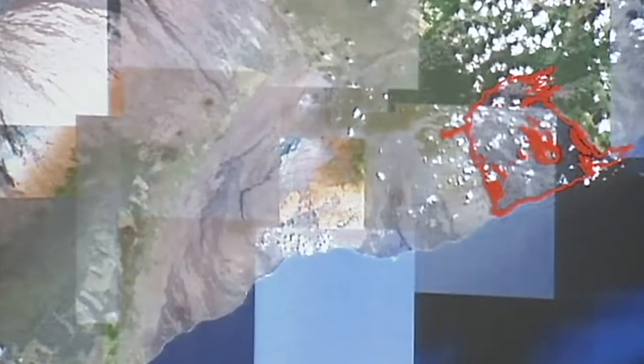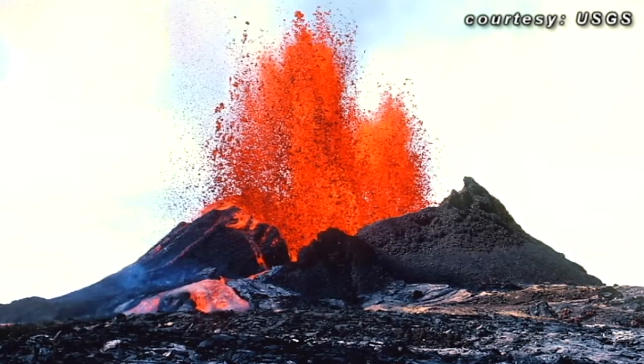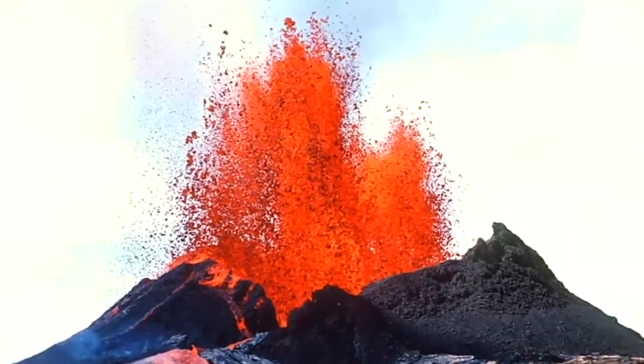A little background on the East Rift Zone eruption. Here, again, we have the flow field area over the last 25 years. There have been actually 58 distinct episodes of activity over the last 25 years, but we can generalize them into a few basic phases. Beginning from 83 to 86, 3 years of episodic fountaining that built Pu'uo'o Cone.